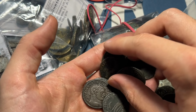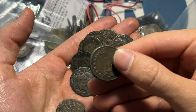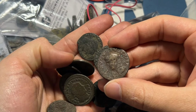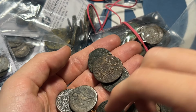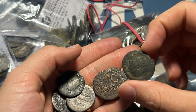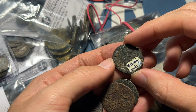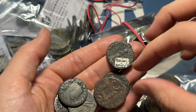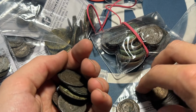41 to 54. That's a gorgeous coin of Constantius, or Constantine the Great. Augustus, so 27 to 14, he consolidates power basically after all the issues with Caesar dying. There's Maximianus, probably older than that. Anyways, great little mix here.